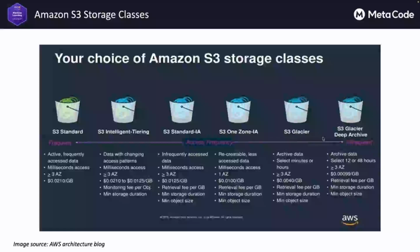And the final one is S3 Glacier Deep Archive. It's the lowest cost option and designed for compliance and rarely accessed data. Retrieval times are longer, around 12 hours to 48 hours, but it's perfect for data you hardly ever need to touch.